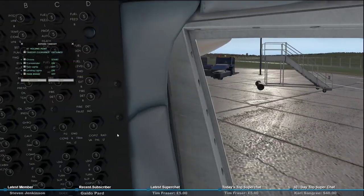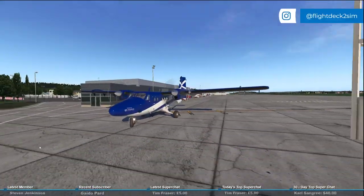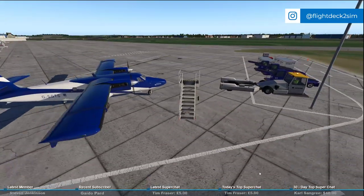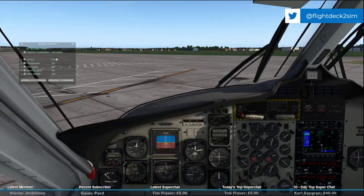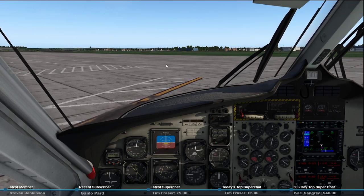I was wondering why my rudders weren't working for a second. Oh, it's pretty tight, so I probably should have gone the other way. Don't worry if I hit the ladder. Nothing to see. Yeah, okay. No problem. Nothing to see here. Right, we'll get to the before takeoff checklist when we get to the holding point.